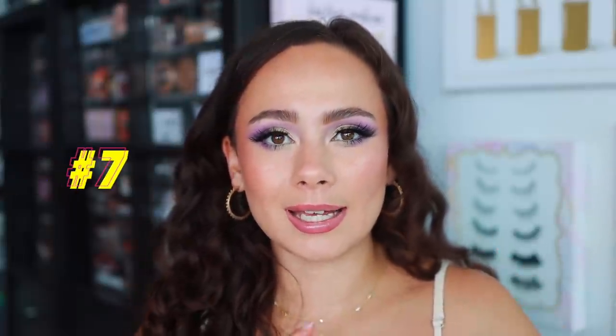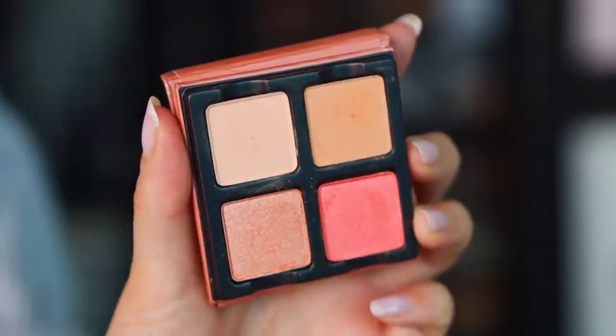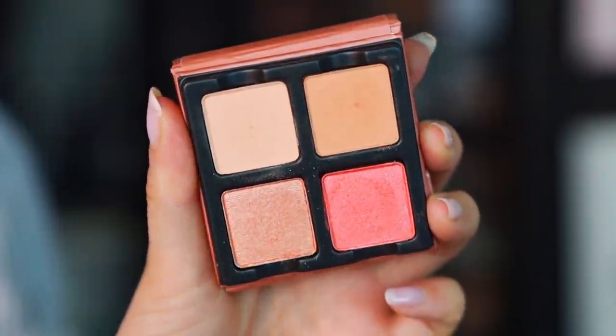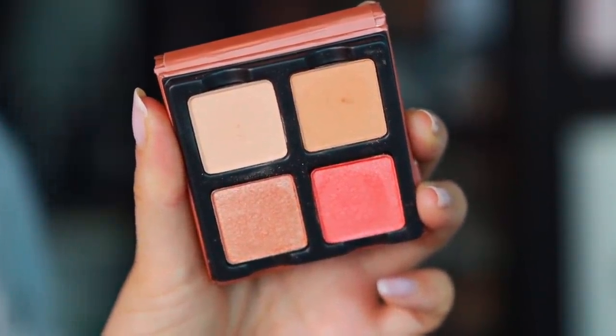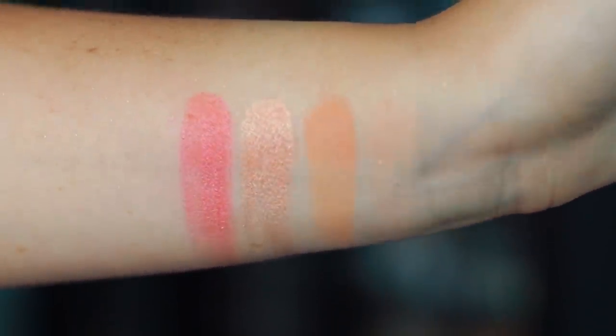Number 7, again, it's more of a color story issue as opposed to a quality issue. This is the Viseart Petit Fours in Peche. It's a great palette, okay? The look that you can get with this, super duper pretty, really cute. But again, Viseart has these colors in so many other of their palettes. I have this color story in so many ColourPop palettes. You know, they have this color story 1,000 times over.